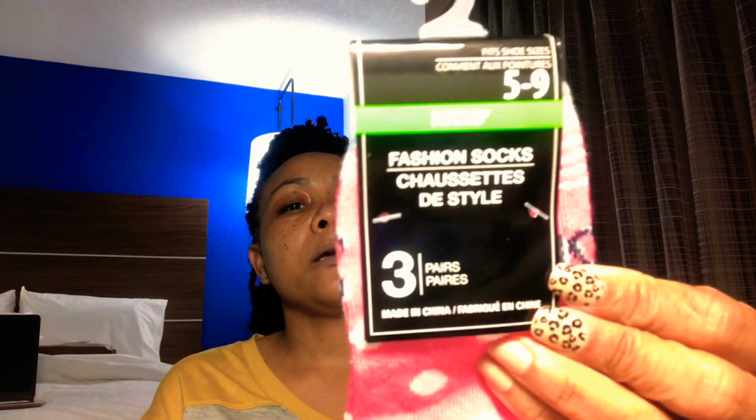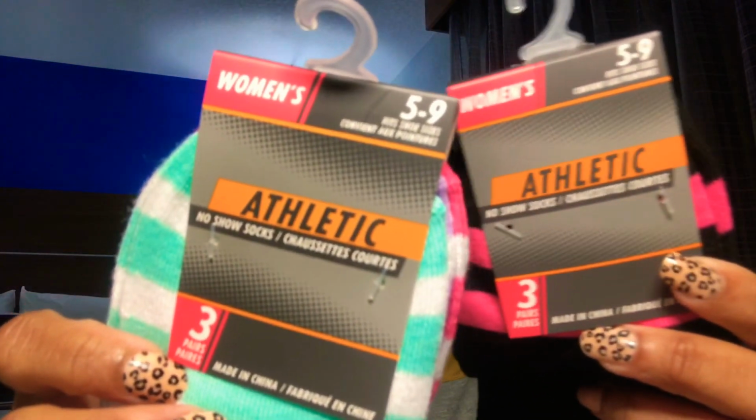So yeah, I picked that up, and then I also picked up three packs of socks. One of them is the regular Dollar Tree brand, and the other two are a brand called Athletic Brand, which I don't think is a Dollar Tree brand. But yeah, they come three pair of socks for $1. And I always pick socks up because, let me tell you, I'm the type of person that always loses one sock out of the pair. So yeah, I like to stay stacked up on socks. And that's all that I got out of Dollar Tree.